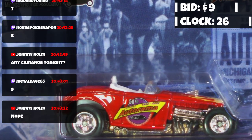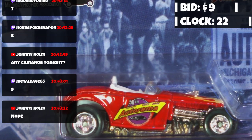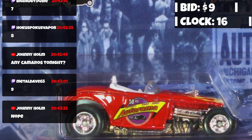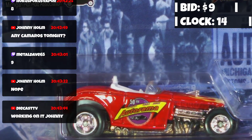Nine of the bid. It's got Metal Dave on it. Beautiful 50th anniversary Roadster, baby. That's a gorgeous one. What is that? That's a High Boy Roadster, a 1932 High Boy Roadster. Metal Dave has it. The backyard's working on it.